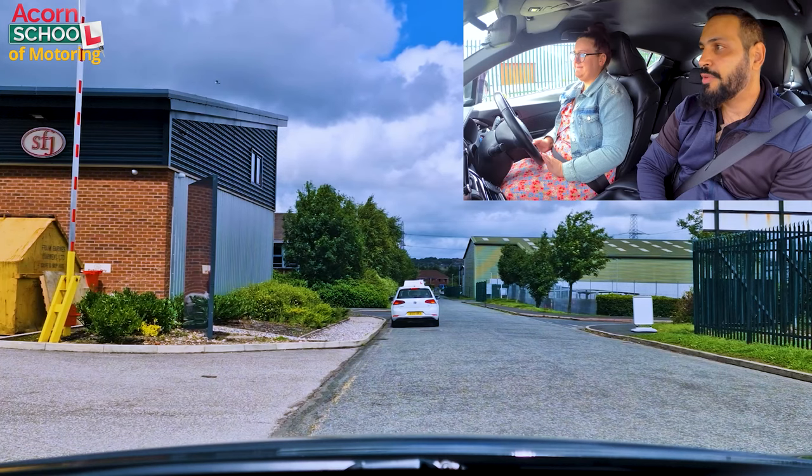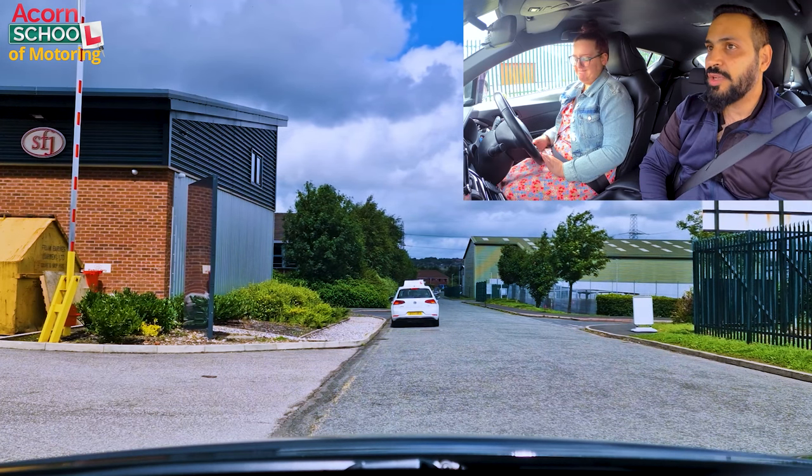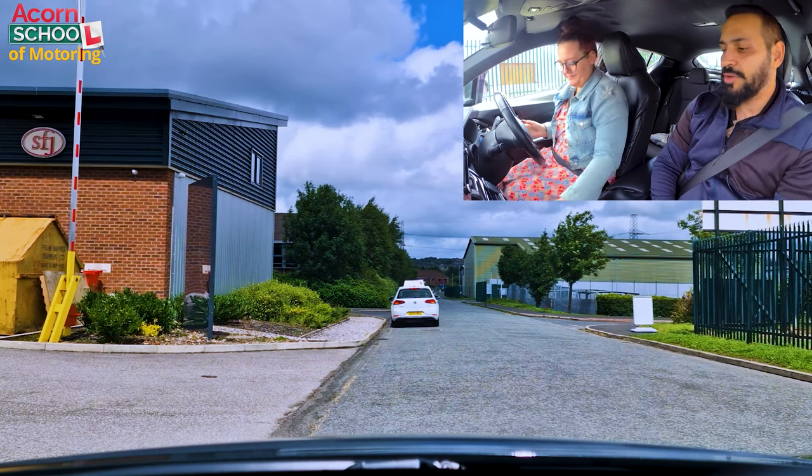Thank you. And tell me, how can you check that your brakes are working correctly before you start a journey? You feel them, and if they're spongy, then it won't be correct. Or if the car is going to one side as well. Good, well done. Okay, so your mock test starts now whenever you're ready. The satellite navigation will give you the further instructions to drive off, whenever you're ready, please.